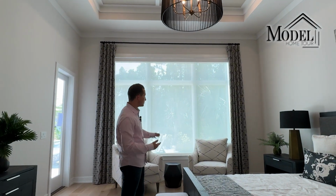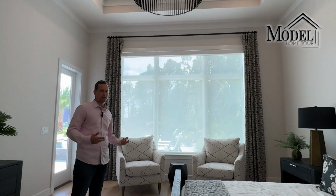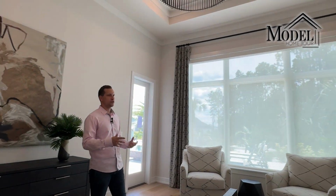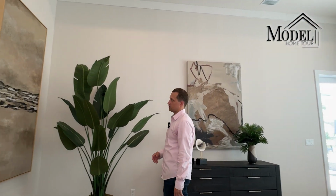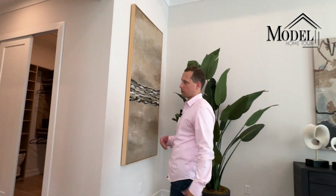But as you can see, even when they're down, you still do get a decent amount of light, but you don't get nearly as much as you would with them up. So it kind of gives you best of both worlds, because it's not too dark, it's not too light. So yeah, that is really about it for this primary bedroom.